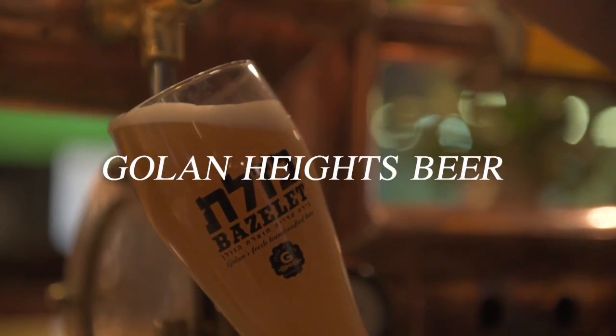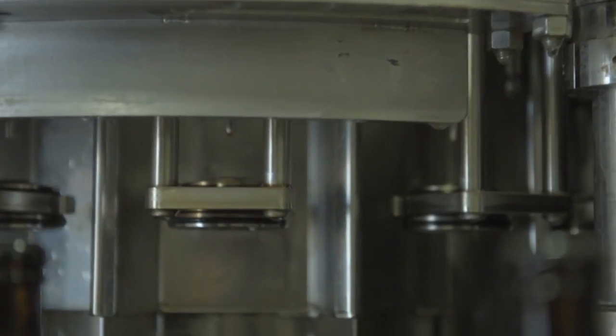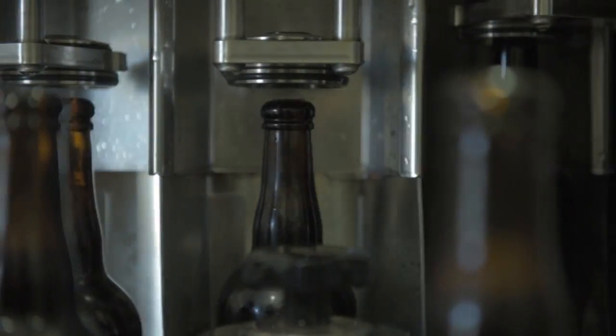Today we're making a beer named Bazelet, which is brewed by the Golan Brewery. This brewery was opened in 2006 by three entrepreneurs who wanted to add another high-quality product to the ones already existing in the Golan Heights, like good wine, water, and olive oil. They were also looking for a change in beer drinking habits here in Israel. Until they opened, there was no local fresh, unfiltered, and non-pasteurized beer.